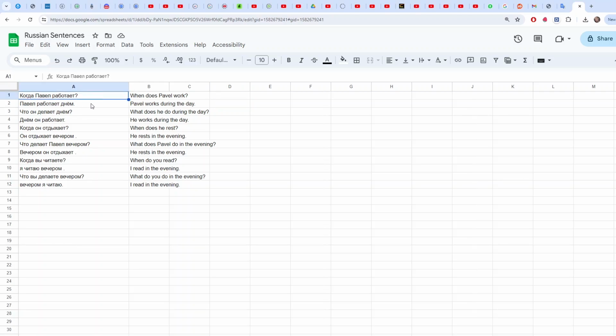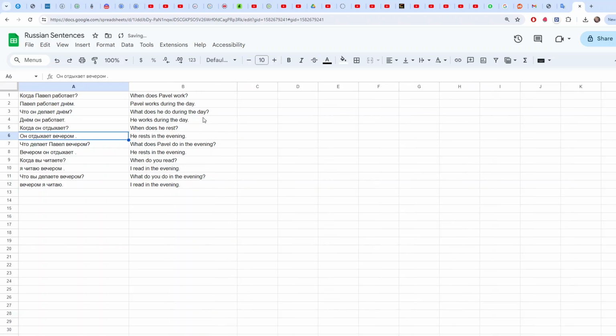So these are very simple, and when I look at these Russian sentences, I think, these are easy. Когда Pavel работает? Okay, of course I know what that means in English. You know, when does Pavel work? When does Paul work? Pavel работает днем. Okay, but it's always harder to do it the other way around.